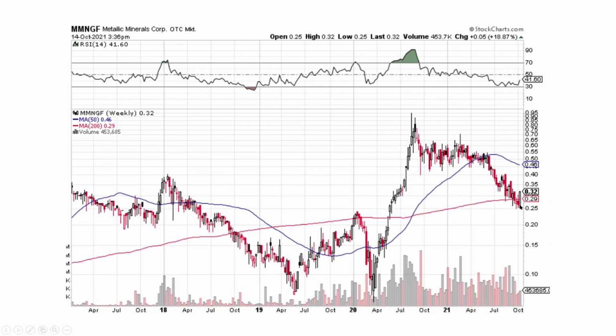Metallic Minerals is looking pretty good. Nice big bullish engulfing pattern on a weekly candlestick basis coming down. I think we'll probably head higher over the weeks to come. This is weeks, not days, weeks.